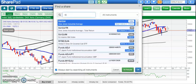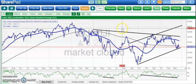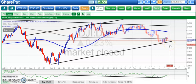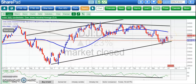On to the Dow, which has been the leading indicator on the downside for a couple of months now. And here, interestingly enough, we've still got that uptrend line there from October. That's around 31,800. Below that, we've got recent support just below 31,500, and then we have the risk of initial October resistance around the 30,500 level.